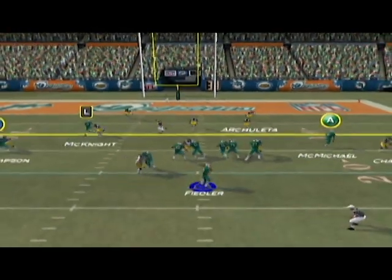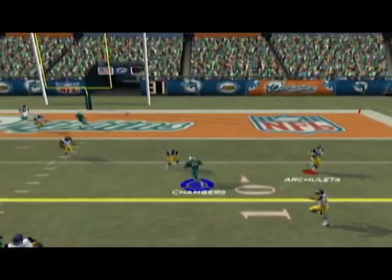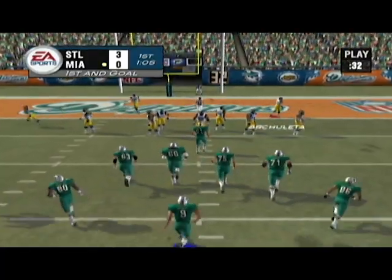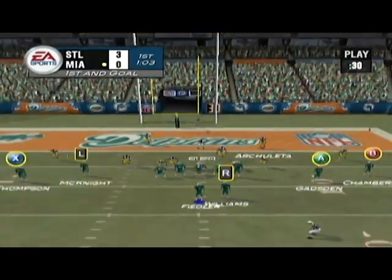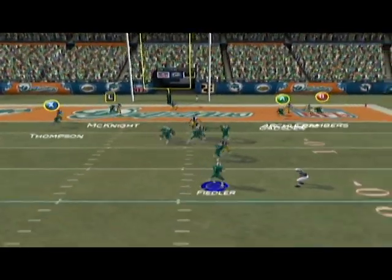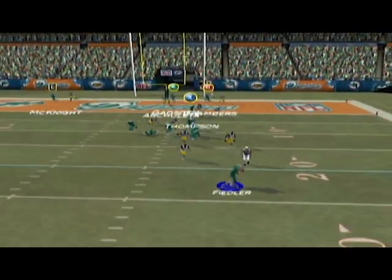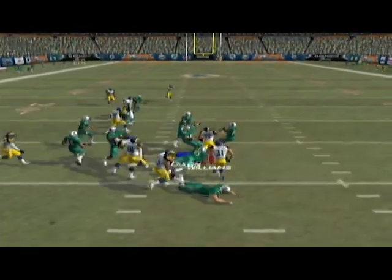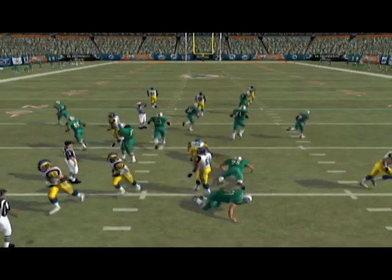Set. Under pressure. Throws it. Hits him in stride. And he's stopped at the 7. They're going to be picking up some points. Give it all you got, D. Come on. Out of the shotgun. Looking for an option. Plenty of time. Throwing. Picked off in the end zone. Big play there. Coming away with the interception.